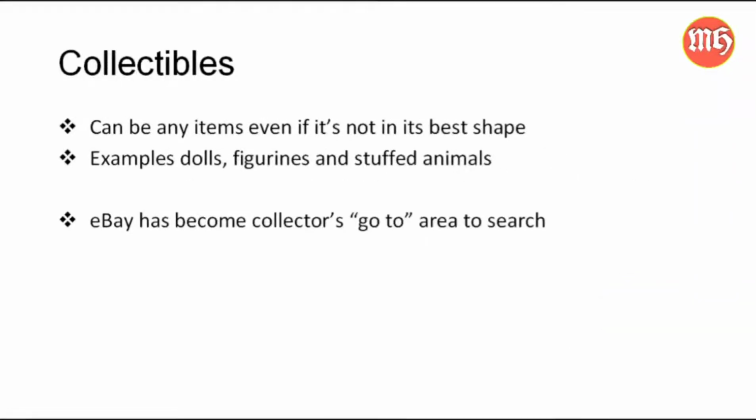There are various items that can be turned into collectibles, even if the items are not in the best shape. There are still people more than willing to fork out money to purchase them. Generally, there are well-known collectible markets out there for such items as dolls, figurines, and even stuffed animals. In eBay, collectible items are usually very well represented, and they have become collectors' go-to areas to search.